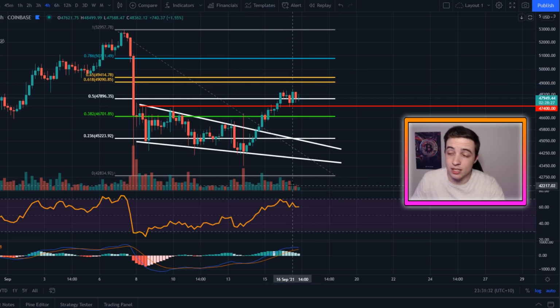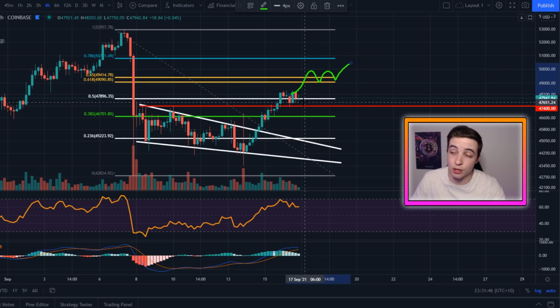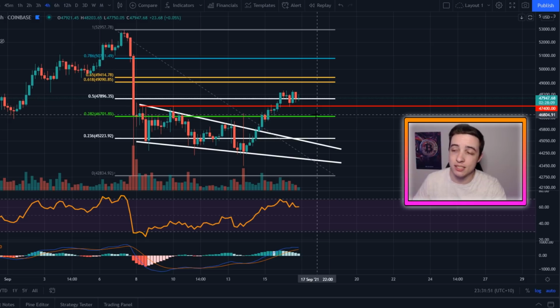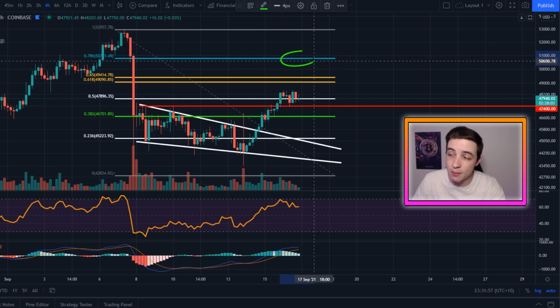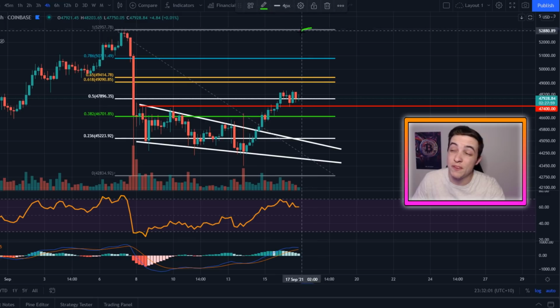And then what we'll need to see is, first of all, some volume coming in here to back up that move, and also preferably if we can actually flip that golden pocket into new support like what we're doing right now with this 47.4k level, then that would be amazing to see. And if that's the case, if we get above the golden pocket, then the next target is around 50.7k. That's the 78.6% Fibonacci level. Anything above that, I'll be looking towards around 53,000.